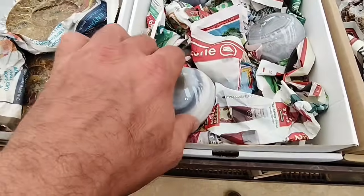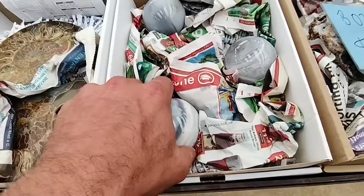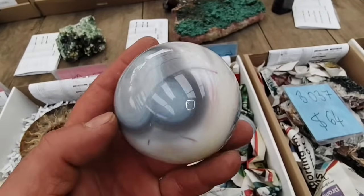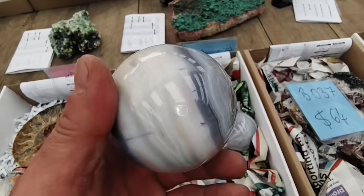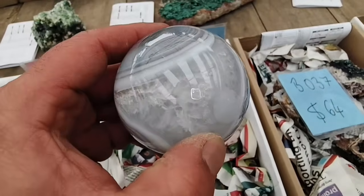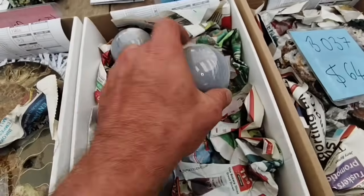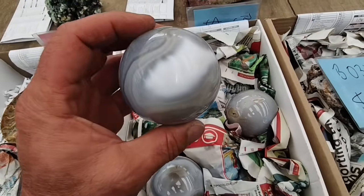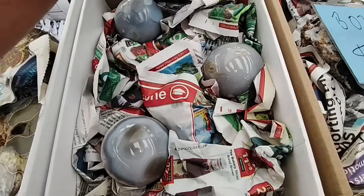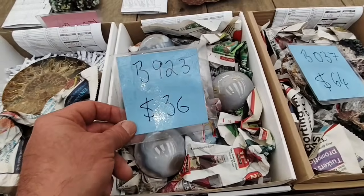Next up, banded agate spheres. 3 of them. They weigh 1.19 kilos, rated very good to A grade. That is a beautiful sphere. Actually, they all are. This is a nice flat if you like agate spheres. 1.19 kilos for the 3. It's going to cost $36. That's 12 Rand for a sphere. Flat 923.